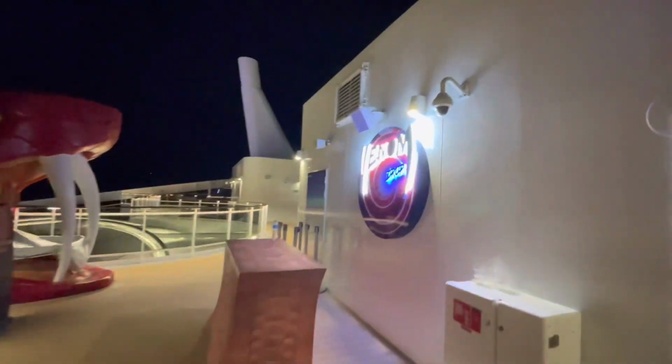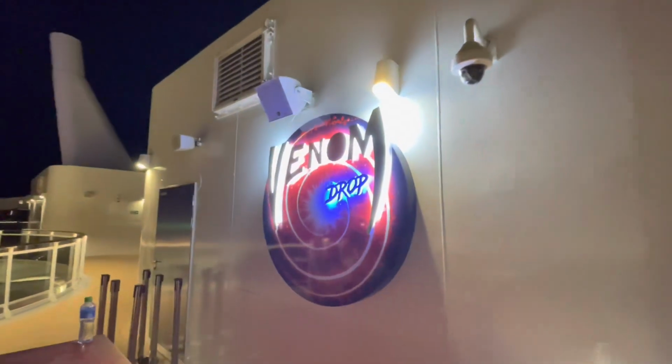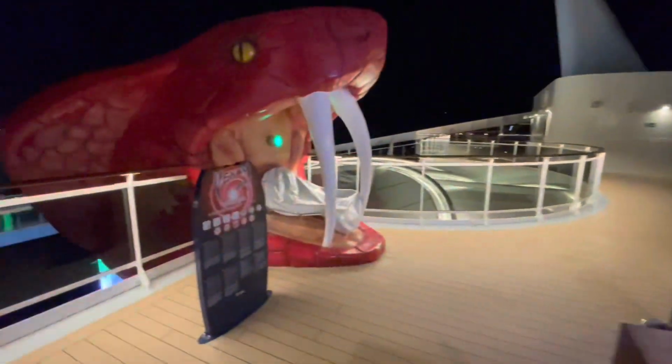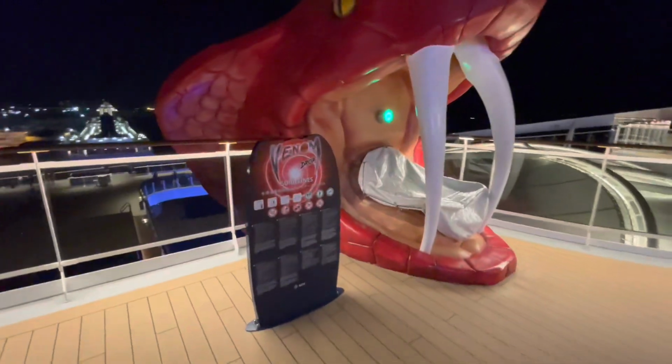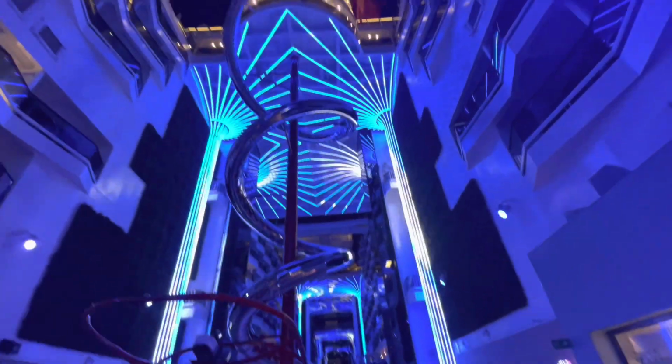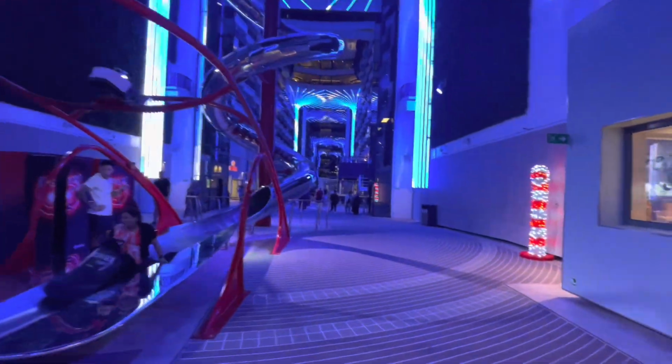Moving now on to a new addition again for World Europa, and that is Venom Drop. Venom Drop is the dry slide that you would have seen some photos of, and this is the Cobra themed dry slide that you've got going from deck 18 down to deck 9 or 8, I can't remember quite off the top of my head, but this slide was really, really good fun. It's a completely free activity. You do have to go and sign a waiver, and it gives you a little wristband, but that clears you for the water park, Venom Drop, and some other things as well. And then you just head to Venom Drop, wait patiently, and then you can go down the slide.